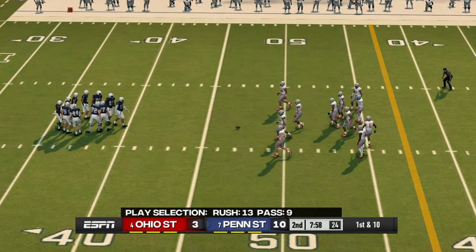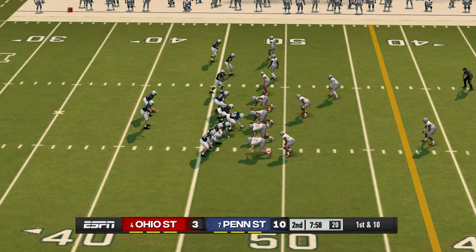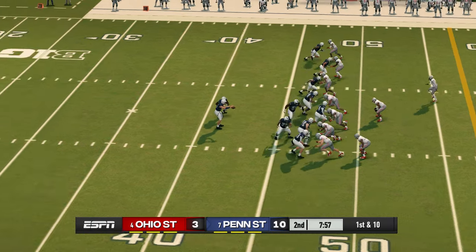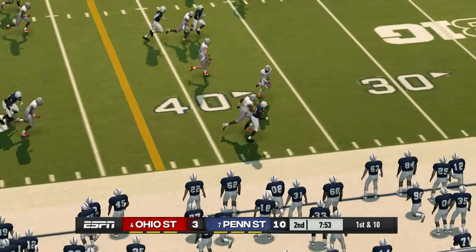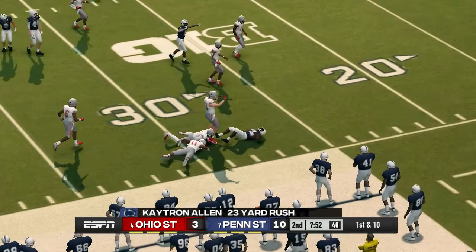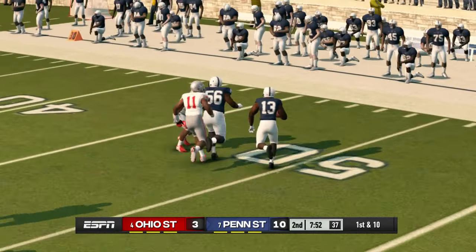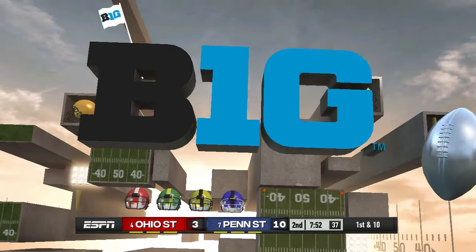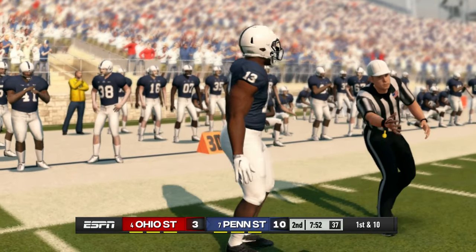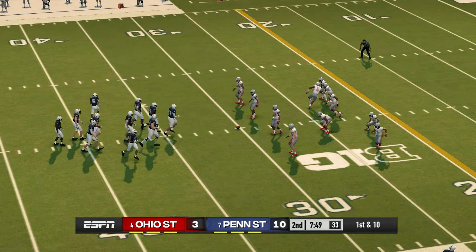Momentum swings have been fairly even. And with so little separation, this game can be drastically changed on just one or two plays. Penn State is up 7. Here's the halfback. Gains his way to the 30-yard line. First and 10. Ball on the 30-yard line.